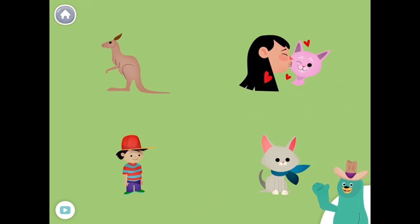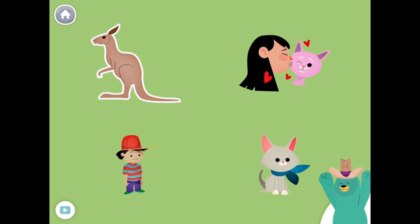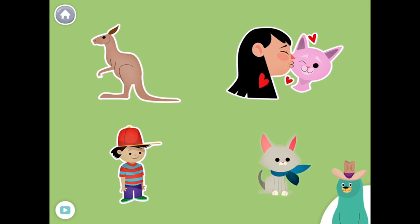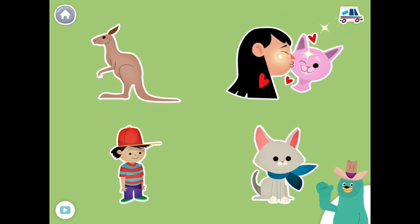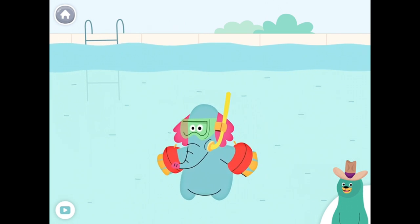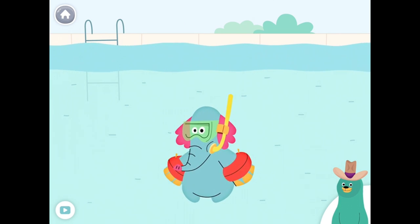All of these things start with the K sound. Tap them all and listen to the K sound at the beginning. Kangaroo. Kiss. Kid. Kitten. Sweet. Give all the things that start with the K sound to Olo.